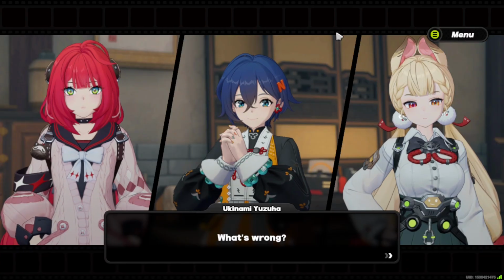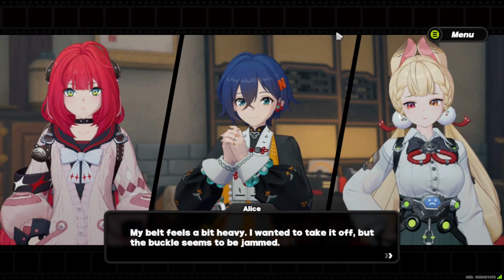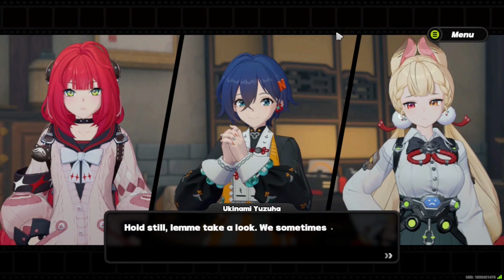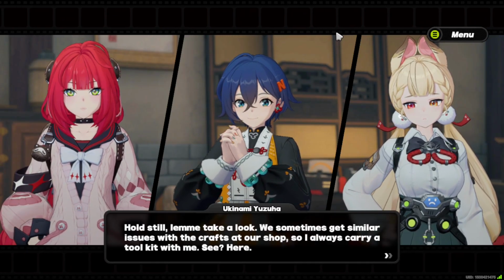What's wrong? My belt feels a bit heavy. I wanted to take it off, but the buckle seems to be jammed. Hold still. Let me take a look. We sometimes get similar issues with the crafts at our shop, so I always carry a toolkit with me. See? Here.